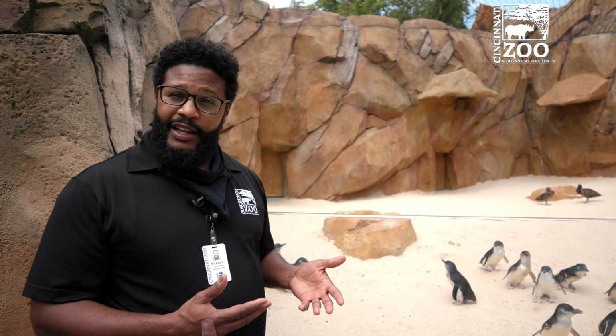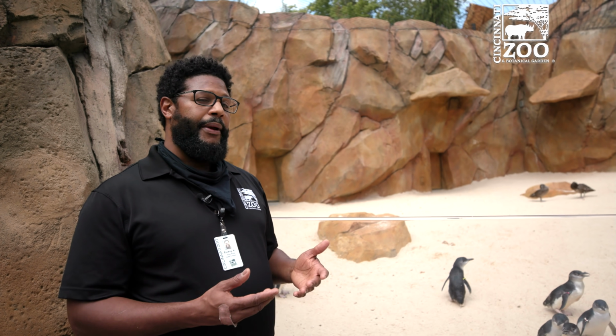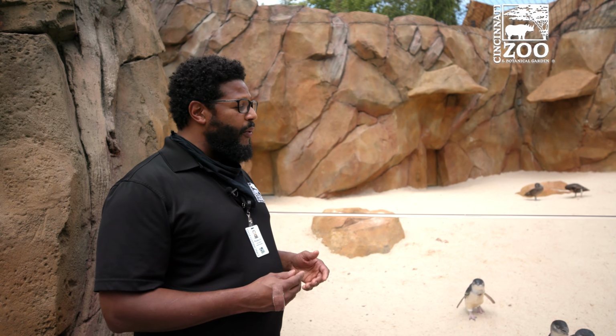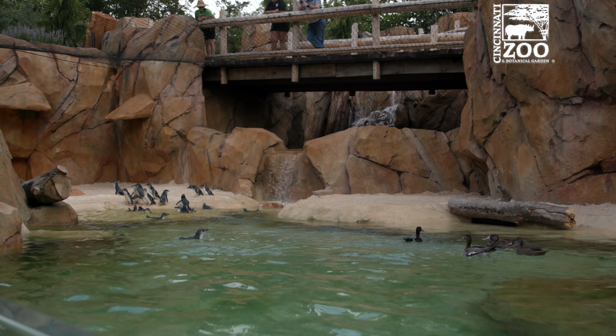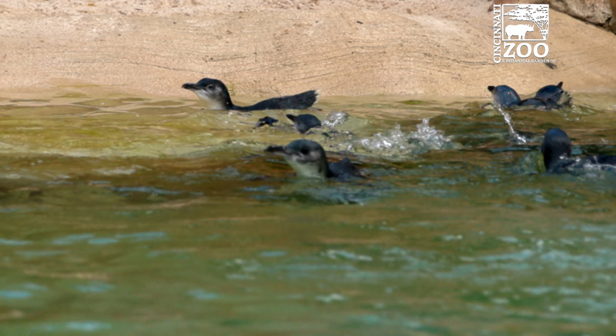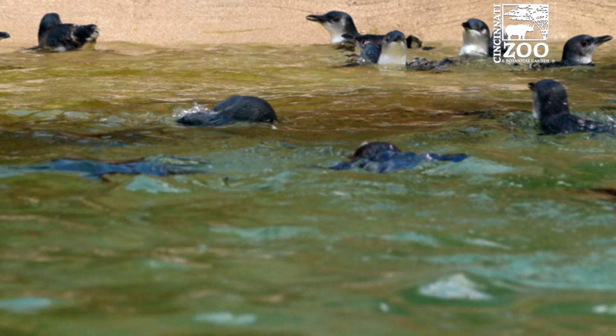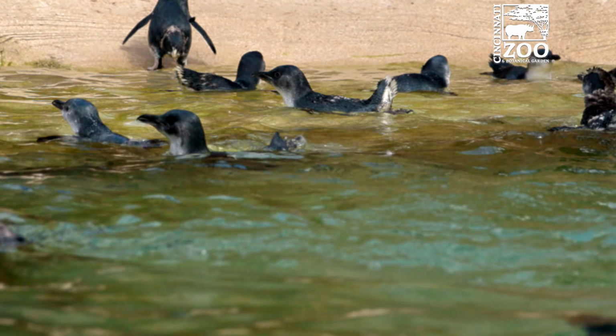When we did our preliminary experiments with the technology, we discovered that our penguins were swimming at night. Well, this new area is meshed over so we can allow them to stay out at night now. That's something we couldn't do before. And so they can now experience swimming in this space at night or coming out and safely do that.